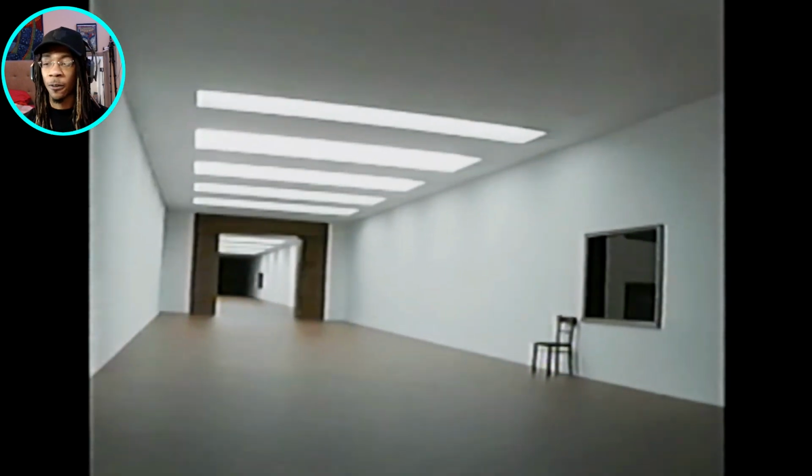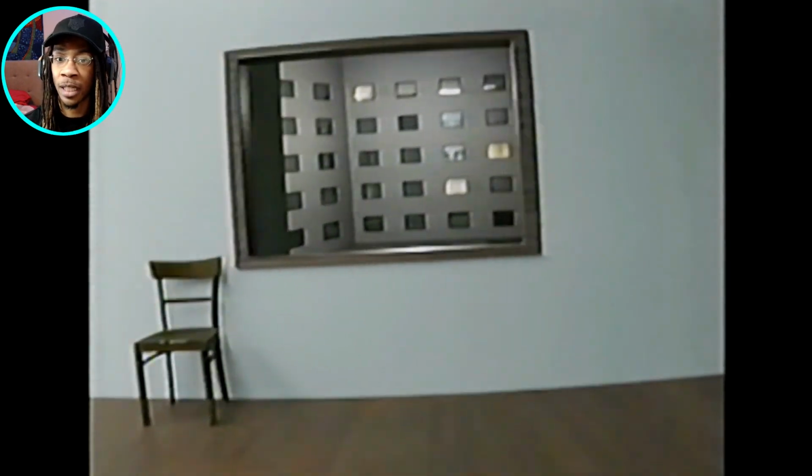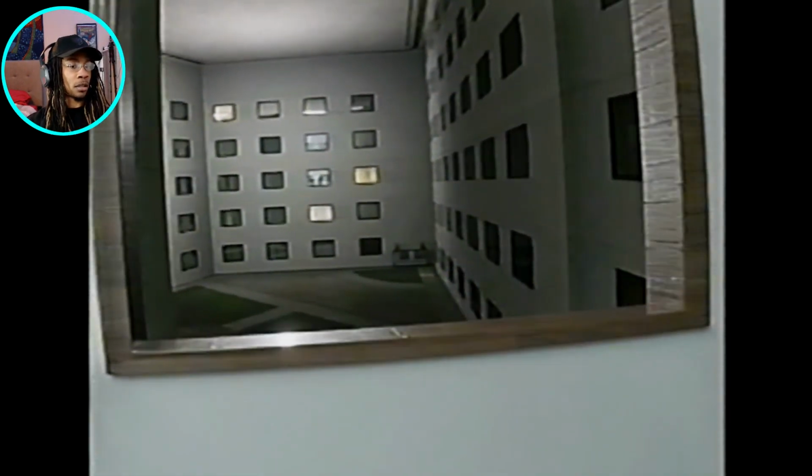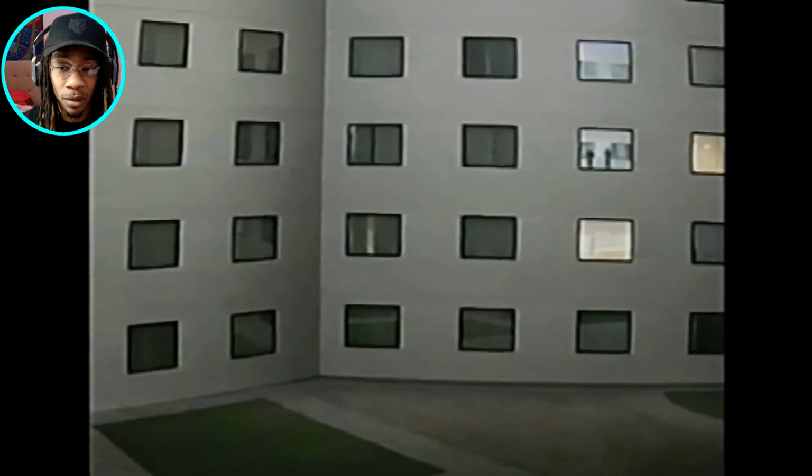This one gives me hospital vibes. I don't mess with the hospital vibes. Why does it give me hospital vibes? Oh, hell nah. Holy shit. What the fuck is this place? Looks like a hospital, yo. Like they testing on people.